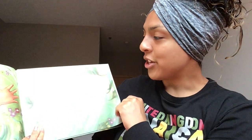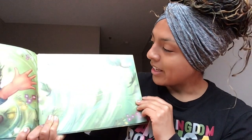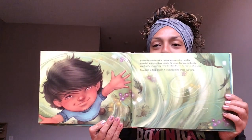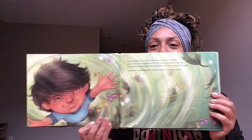Before the leaves on the trees even started to tremble, Noah felt a stirring deep inside. He stood, his face to the sky, and felt the whooshing wind build and blow his hair into his eyes. Noah took a deep breath. He was ready to chase the wind. Noah is ready. Turn that page.